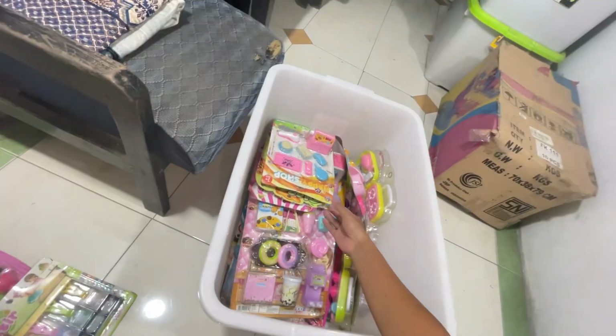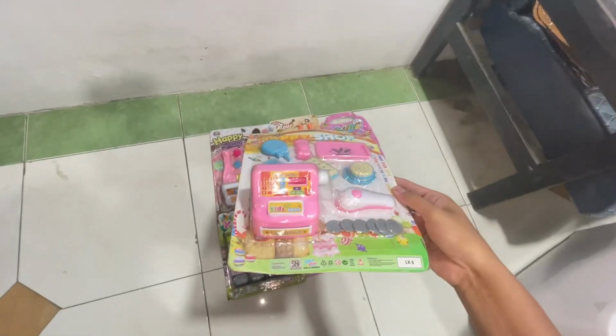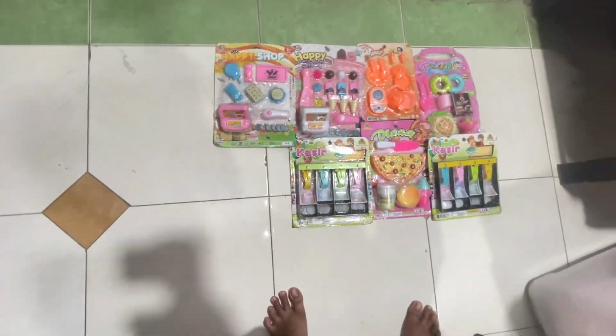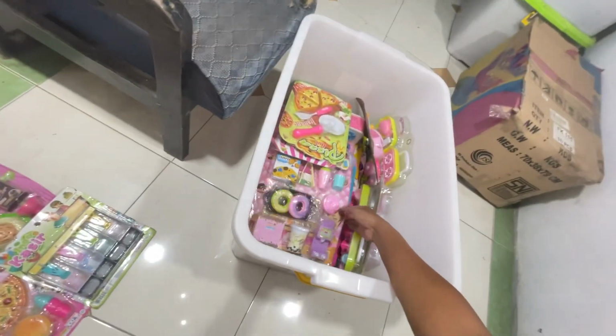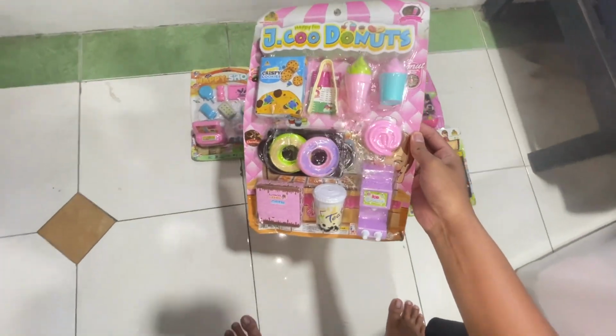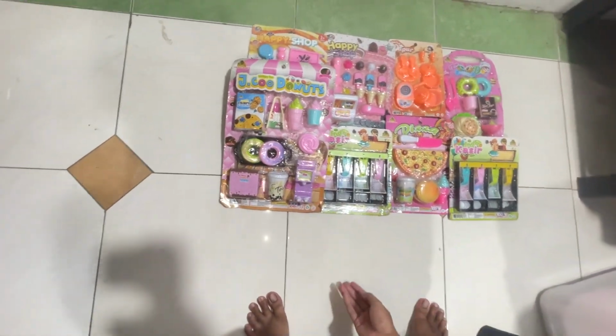Let's go. I see the fruit drink toys and biscuit toys and cash register toy. Wow, very good. Let's go. And what is this my friend? I see the ice cream, donut and drink toys. Wow, very good. I like it my friend.